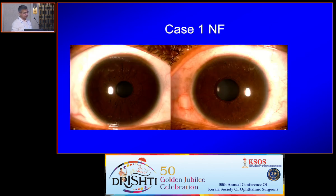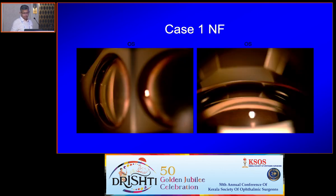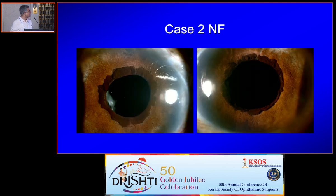So this is the first case that you see over here, and it's subtle, but all you are seeing is this ectropion uveae on one side. There's nothing much else. But when you do the gonioscopy, you can see that the angle is actually closed on one side in one patient and open in the other. So basically that ectropion uveae and the angle closure are what is responsible for the glaucoma in this patient. In case 2, you can see this bilateral ectropion.